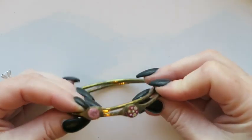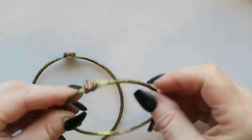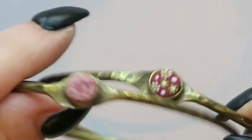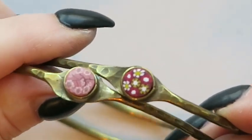And the last two bangles that I had are these two. They've got this brass metal bangle. They both have like a polymer clay slice in the center with little flowers. Isn't that sweet? So these are ones I will definitely sell. Aren't they cute? I love them.